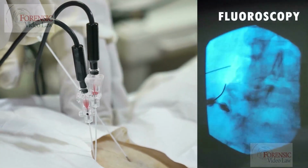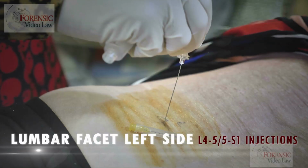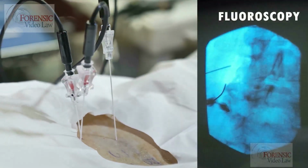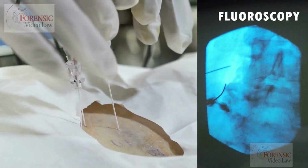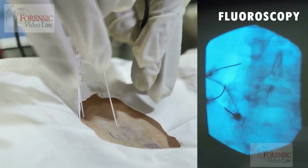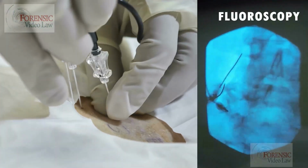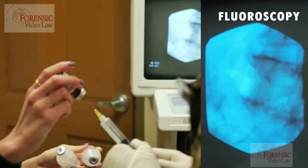Our comprehensive series of 10 common pain management injection procedures are performed by a board-certified pain management doctor and medically correct in every way. These high-quality 4K and HD presentations are the gold standard of pain management injection therapies, used for educating a jury or insurance adjuster with great success.